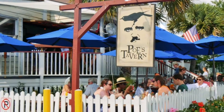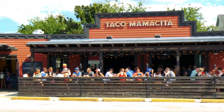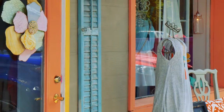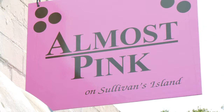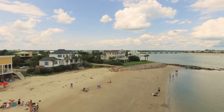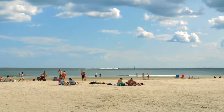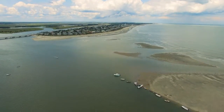Sullivans Island offers more than its fair share of entertainment, with numerous renowned destination restaurants along Middle Street, as well as boutique shopping. The long sandy beaches and the warm Atlantic waters are a constant attraction for people who are looking to avoid the heat of the city and enjoy the ocean breeze.